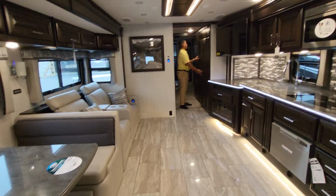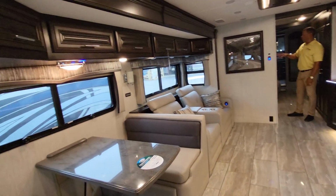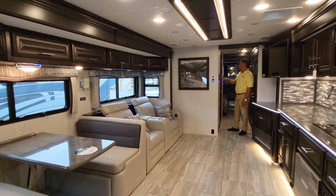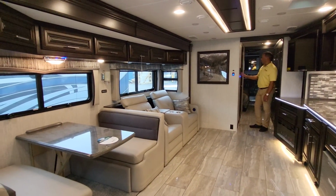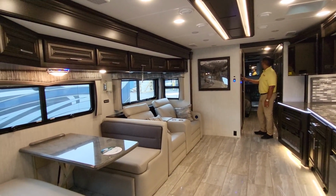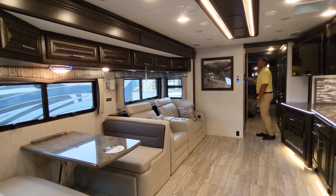Yeah, it's all touch buttons. Talking about from the motherboard. Yes, yeah. This is what they call the spider places. That's not a go kart. It's a golf cart.